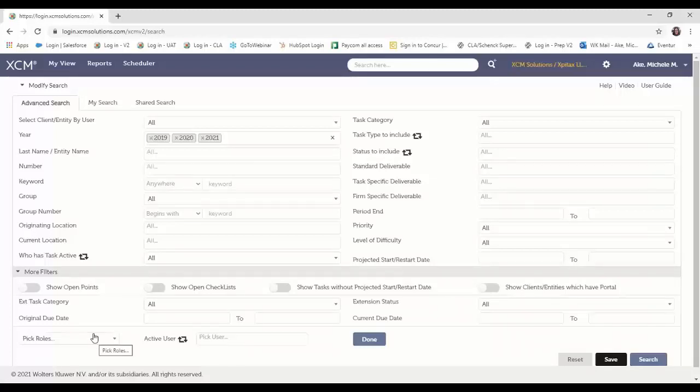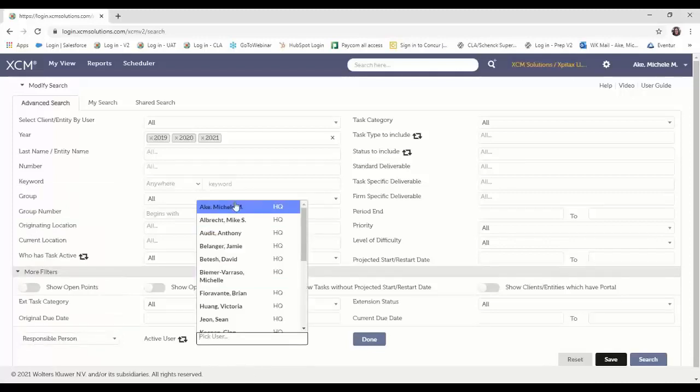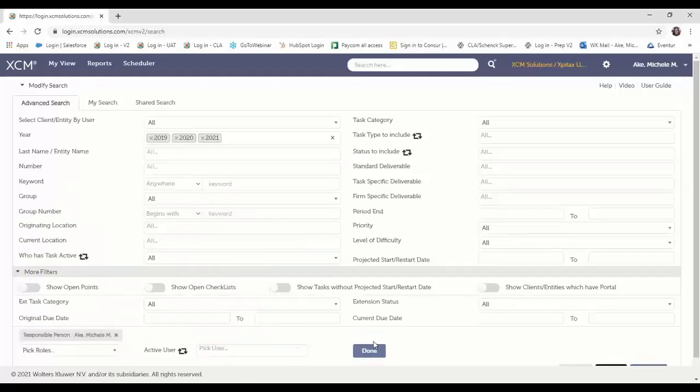The other thing we have people ask for is, how can I search for tasks that belong to a certain responsible person or a certain partner? We have these additional roles filters down here. So what you would do is you'd pick a role and you'd pick a person and you'd say done.